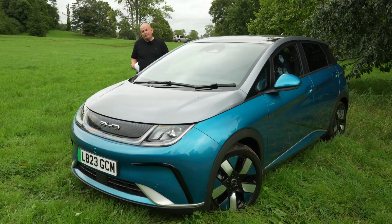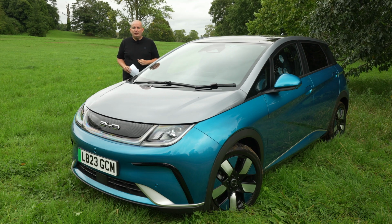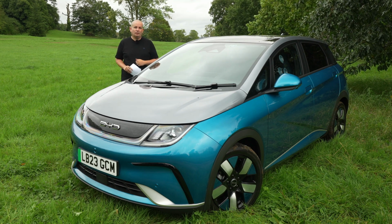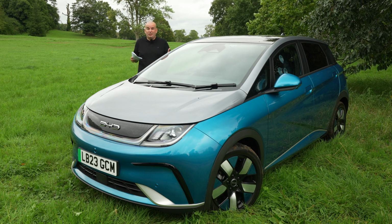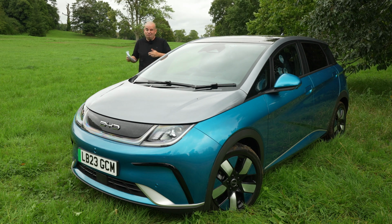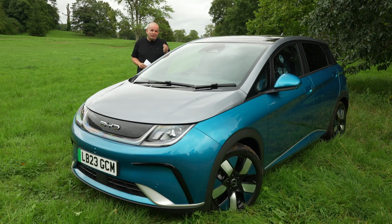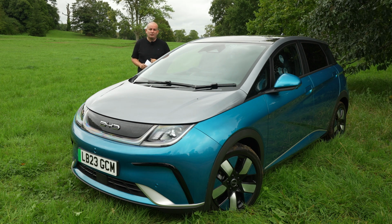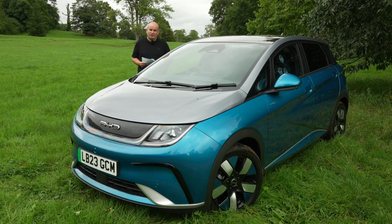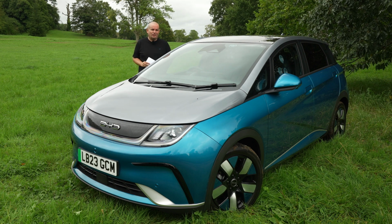So in summary, folks, we've got a small EV that's great fun around town. It's more than capable of taking on those longer journeys with that 265 miles of range. It's not going to cost you the earth to lease, to buy, to run. What's not to like? Well, as I said earlier on, the cabin noise can be a little bit intrusive, particularly when you're on faster roads, but it's not a deal breaker by any means. Aside from that, there aren't too many downsides for this car.